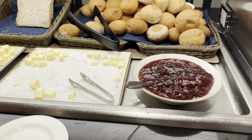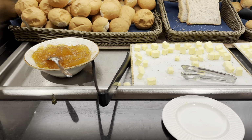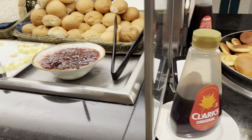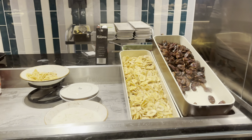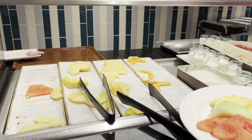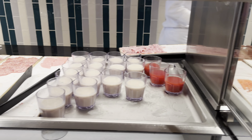And you just choose your own jam and butter squares rather than plastic, which should have been available over the past, so this is obviously better for the environment. And fruits, seeds. So, a couple of smoothies of the day. And fresh fruits, yogurts, smoothies.